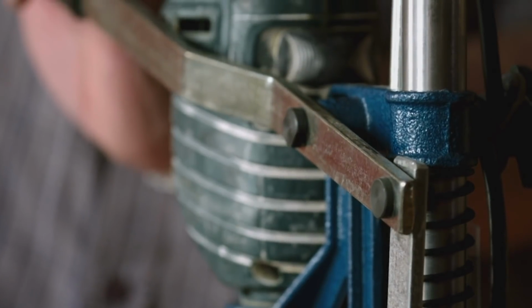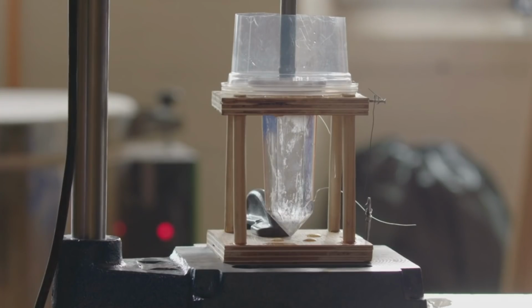Bring it into position. Very slowly at first, just to make a score mark on it.